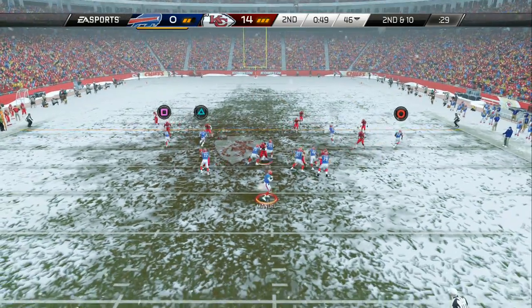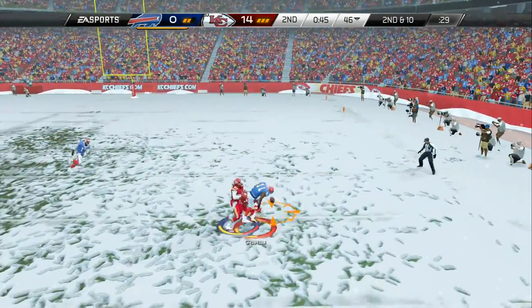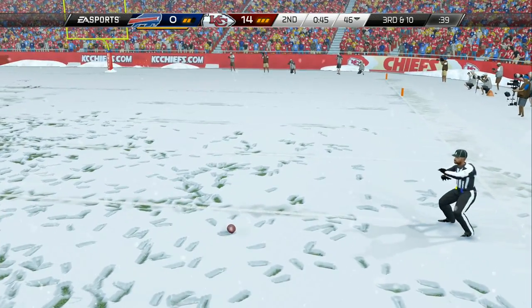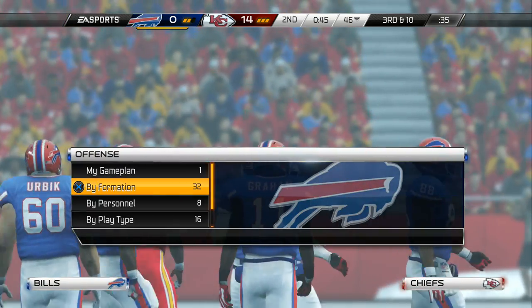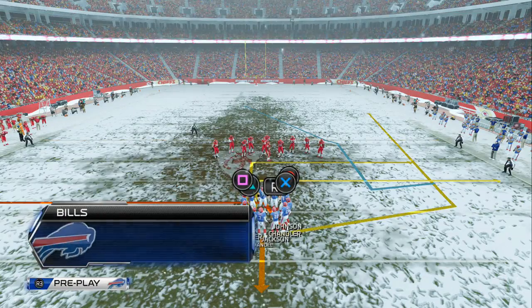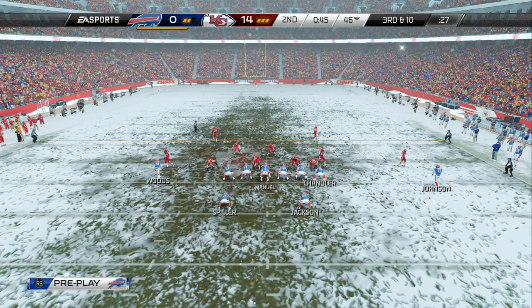C.J. Spiller is in the backfield. Down the field, but it's incomplete. Well, they go for the bomb, but the defensive backfield was not fooled. Yeah, they were all over at that time, and that was like shadow defense. Wherever the receiver was going, the defense was right next to him. Great job.